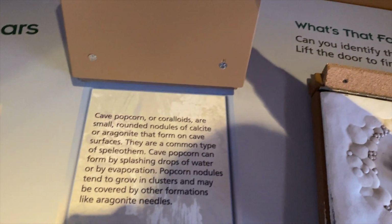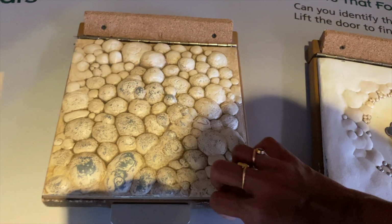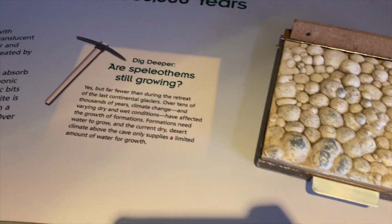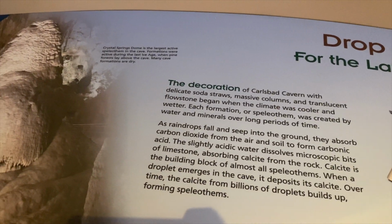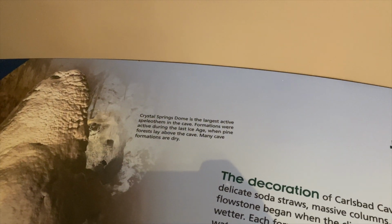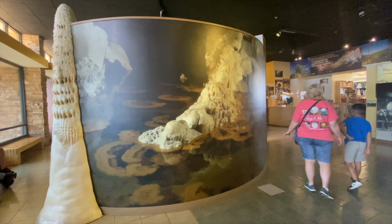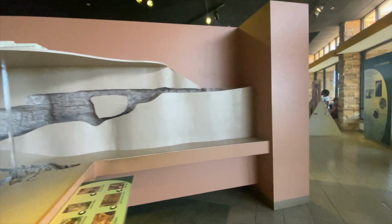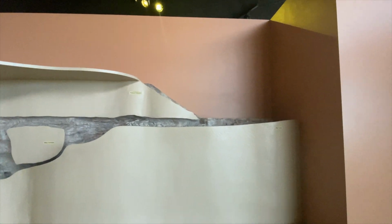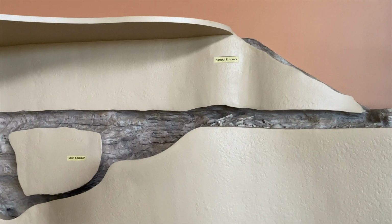And look, you can see it's not real because it's starting to look silver, and see, they have facts about that. This one also has facts. These are cave pearls. They form when water drips continuously into an eroded depression on a flowstone floor, gently rotating a coat of grain of sediment. They have a big paragraph of facts about what that is. See, our speleothem is still growing, something like that. They still have lots of facts, and if you have some questions, they might have the answers. They literally answered all my questions.